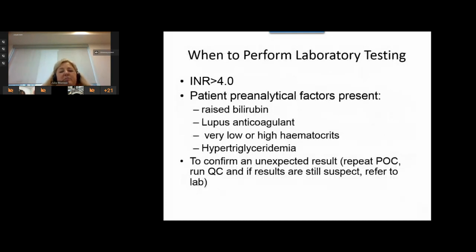Now, when do we need to perform laboratory testing? I've got this at the head of every page. If the INR is greater than 4, clearly you need to do a proper lab test. And secondly, if there are any patient preanalytical factors present. So if the patient is jaundiced, or if you know they have a lupus anticoagulant, if they are very anemic or polycythemic, or if they have severe hypertriglyceridemia. And also to confirm any unexpected results.